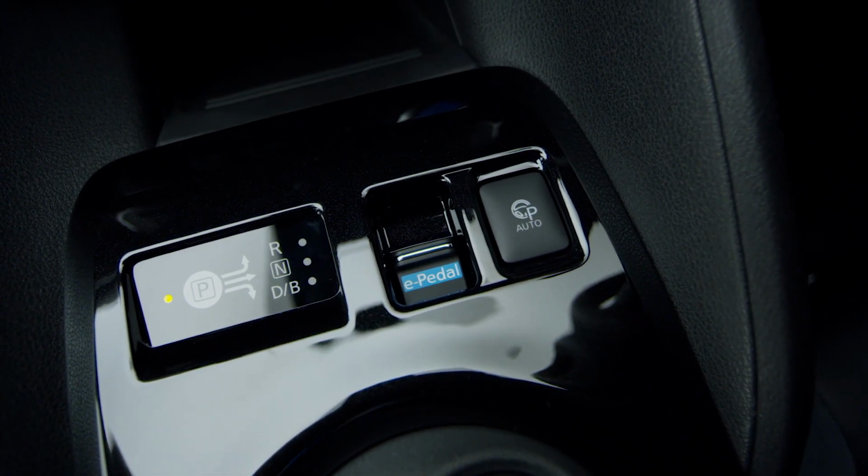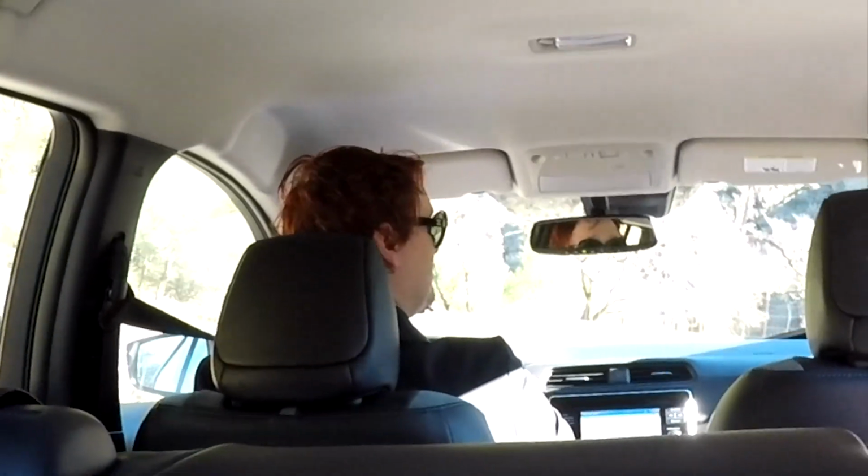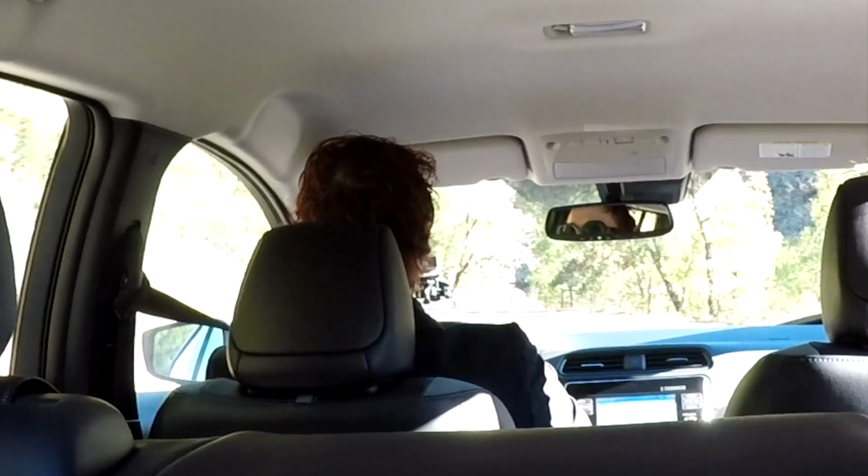My Chevrolet Bolt is back in Portland, Oregon. It's plugged into a level 1 charging station and it will be charged by the time I get back. There's no hurry for me to get it charged, so I'm just letting the car gently top itself off.